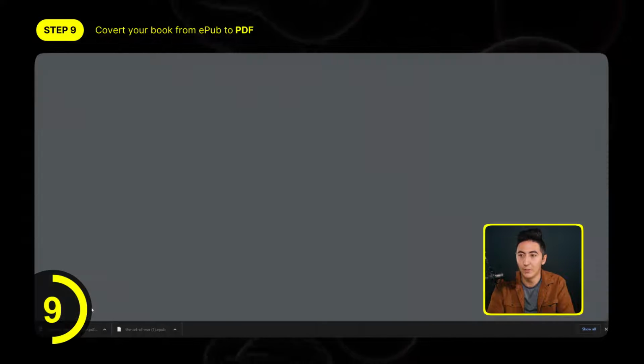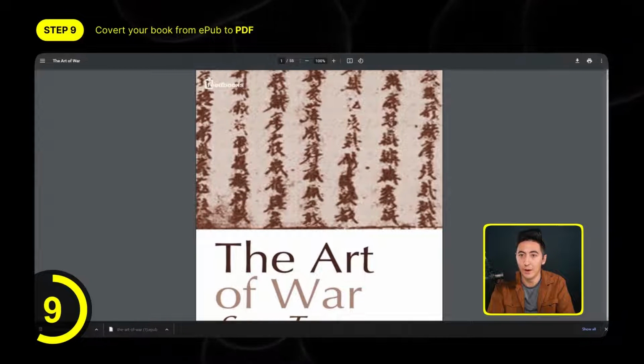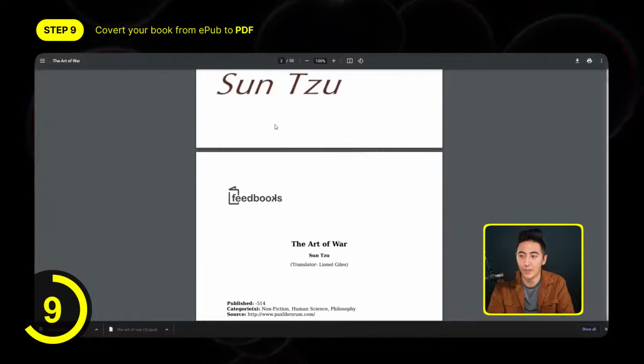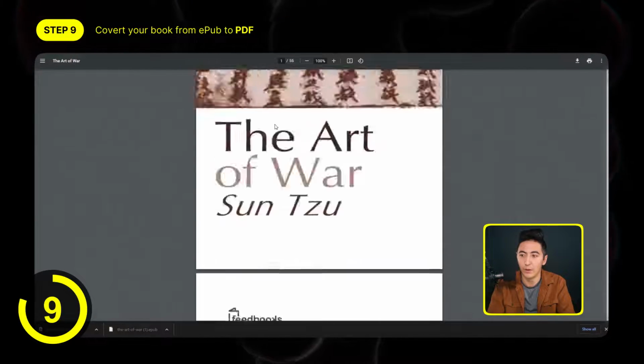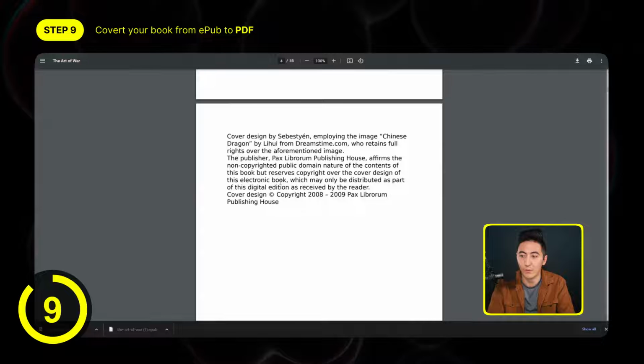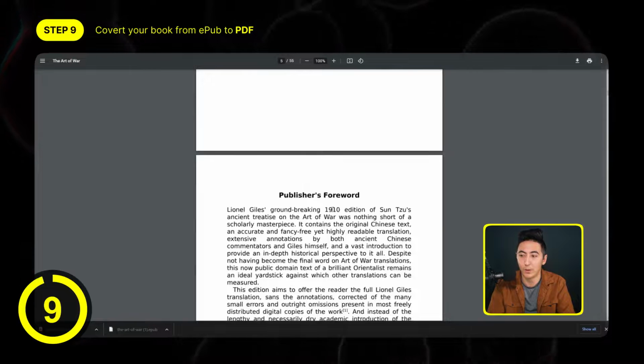So when I pull this up, I can see this is the book that we downloaded from the public domain website. And there are a few things about this book that we're going to want to get rid of. We're going to want to get rid of the cover. There might be some other things in here that we might not want, such as the publisher's foreword.